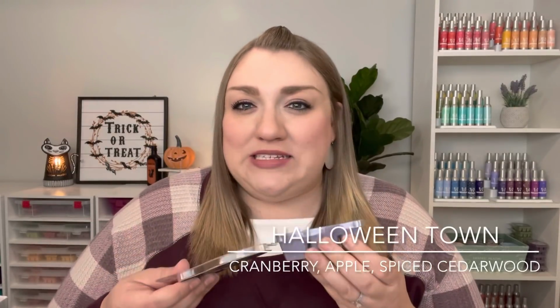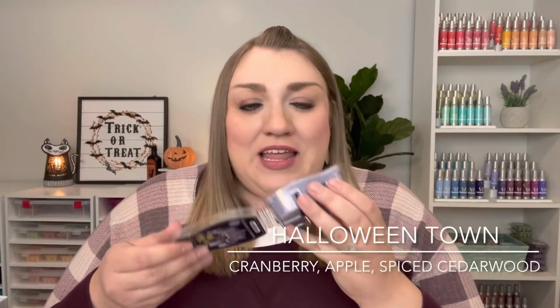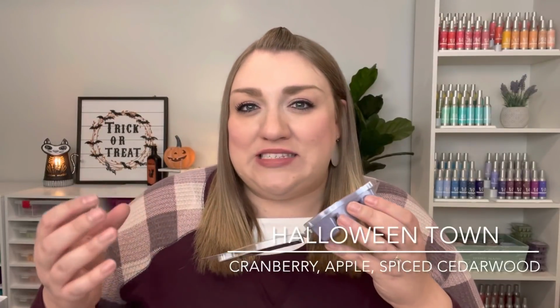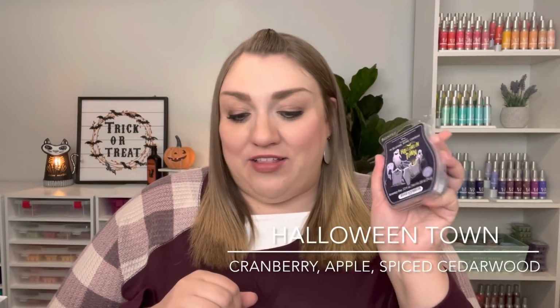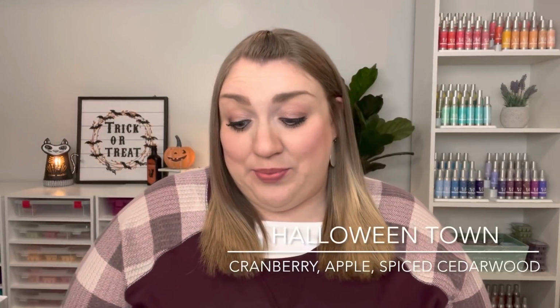It's a very interesting scent because it almost borders on a sweet bakery scent, but then there is a really mysterious, spooky, woodsy vibe to this scent as well. And like I said, I really like it around Halloween, so I didn't mind picking up another bar of that.